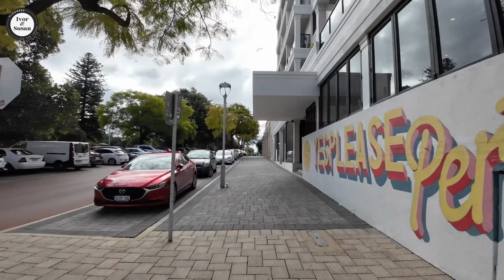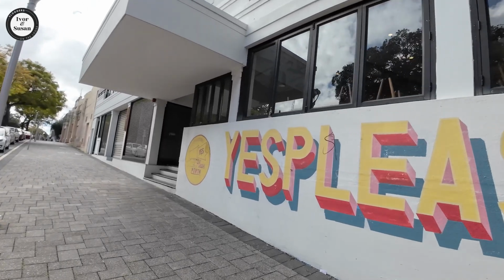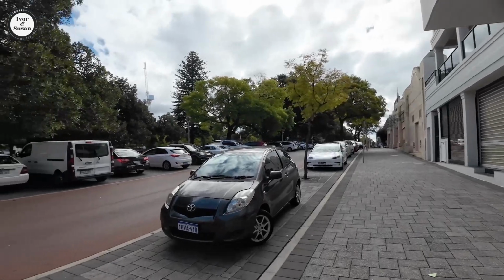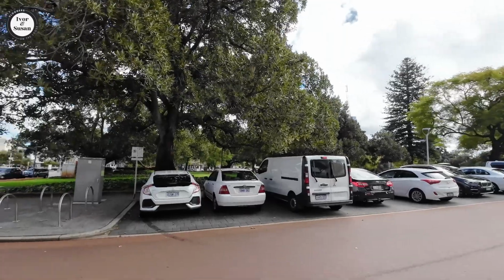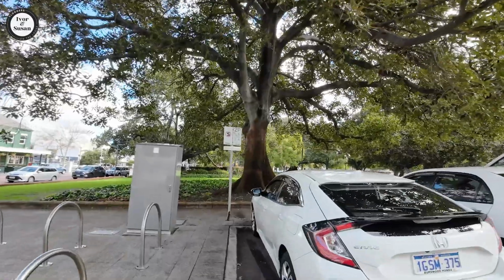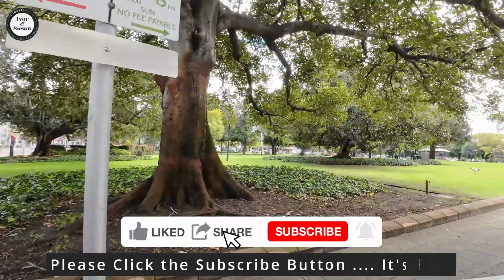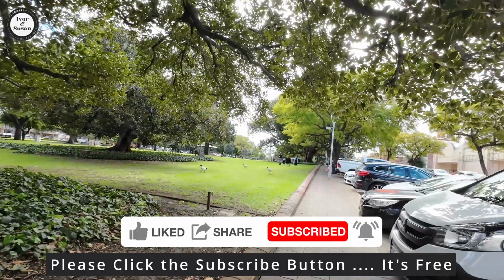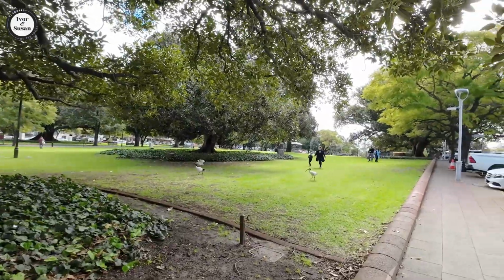So this here on the left-hand side, that looks like Russell Square, I'd say. That's the other park, piece of greenery in the city. That's quite a nice looking park, to be honest. Look at that. Why isn't the Northbridge Piazza kept nice like this place? This place looks very nice. Very green. Nice, beautiful trees here, a lot of shade.